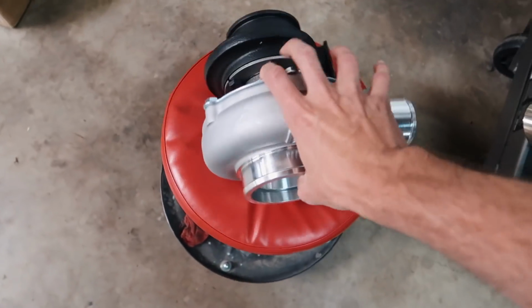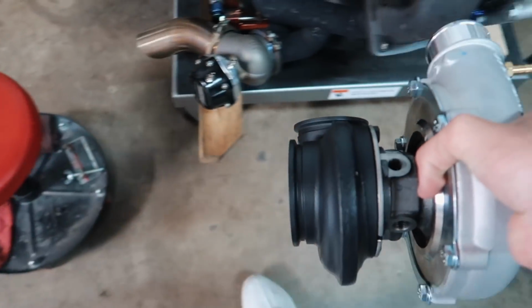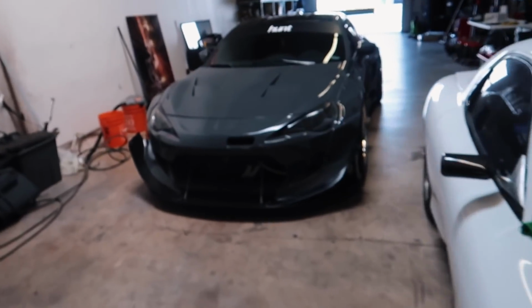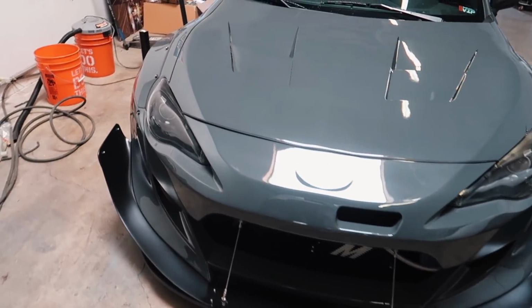And when you put these side by side, you can get a little comparison of what I mean. Pretty big difference. So I'm super excited to run this new turbo. I'm planning on starting the swap later this week.